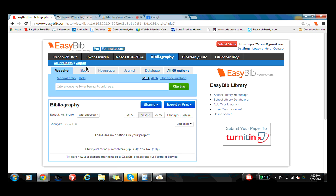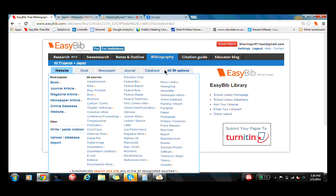Up top here are five most commonly used resources, but we do have almost 60 other options that students can choose from. So they can cite everything from an advertisement, book, federal bill, even something on TV, as well as uploading from third-party databases. We also have some helpful partnerships with many databases out there that allow you to export directly from an article or journal right into EasyBib.